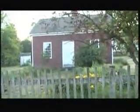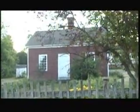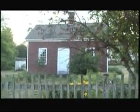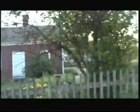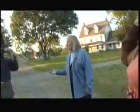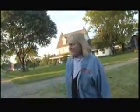This is the Sutton House. This is the oldest structure that we have here, built in 1800. We really haven't found a lot of activity there. It's generally pretty quiet, but you never know. There's different things found at different times. What you find in one building one night, you won't find the next night.